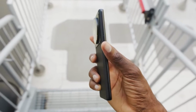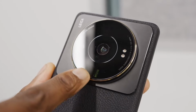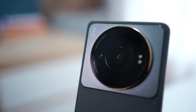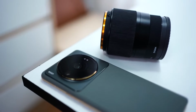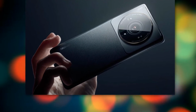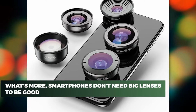DSLR cameras have, for lack of a better word, an exposed sensor with an opening that's literally wider than your typical phone's body. And the reason why it's built that way is that you need it to capture as much light as possible for a good photo. But due to their size and the potential for having a sensor opening, smartphones are inherently limited. They can't have a full-size sensor that's actually being utilized. In fact, in most cases where a phone has gone on to have a 1-inch sensor, it hasn't actually resulted in better photos. What's more, smartphones don't need big lenses to be good.